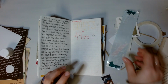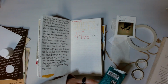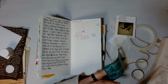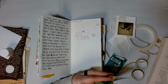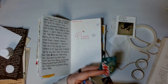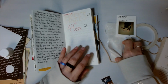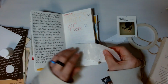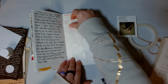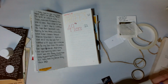So Sunday was the Super Bowl. I watched the Super Bowl. Well, I watched it while I read, because why not? I wasn't super invested, so not that big of a deal. I have this weird paper, I don't know what kind, but I'm going to rip it here and glue it in.